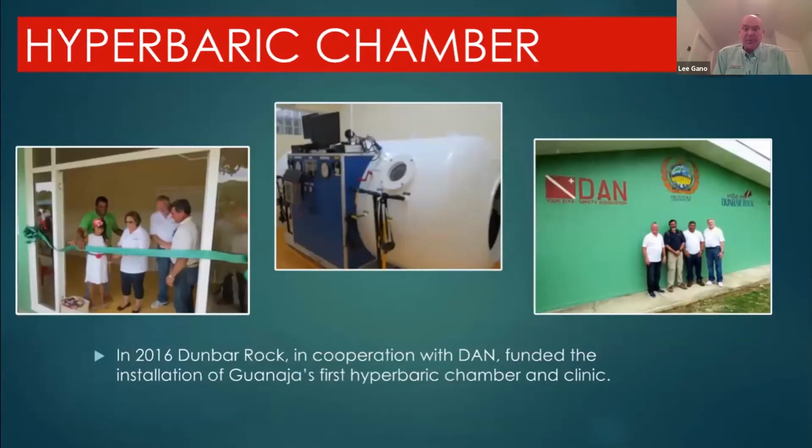One of the other things that's pretty unique about Guanaja is in 2016, the owners of Dunbar Rock and Clark's Key actually bought a hyperbaric chamber, working with the municipality down there and with Divers Alert Network. And we had a clinic built and we put the hyperbaric chamber in there. So there is a hyperbaric chamber on Guanaja right next to the airport. So that's manned by doctors that were trained from Divers Alert Network. So that's an amazing thing that we have there.